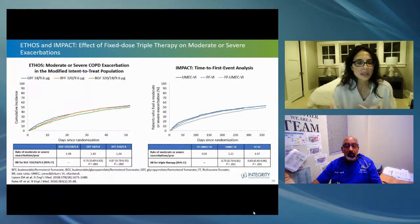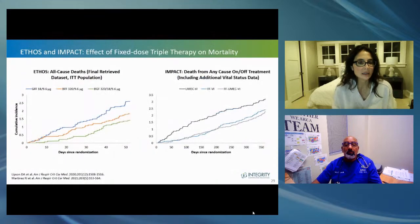So this is really behind that GOLD recommendation that we consider stepping up to triple therapy when, you know, exacerbations are really a concern. Now, if we go to the next slide, this is where we get into the, I think, even more interesting data, because I think we all would have guessed the prior slides, but this is the more interesting data because neither of these studies really were necessarily designed to have mortality as a primary endpoint. But interestingly, both showed a mortality benefit for triple therapy.